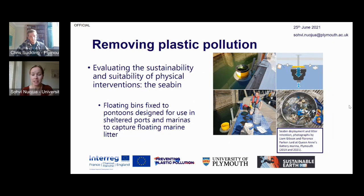So what we're also doing, this is actually in collaboration with Plymouth City Council, we're evaluating the sustainability and suitability of physical interventions to remove litter from waterways. So this one that Florence, my colleague, has been looking at more closely, is called the Seabin. It's essentially a floating bin, which is fixed to pontoons, and it's constantly pumping water into itself and also, of course, floating litter. And I believe it can retain a few kilograms of plastic in a day.